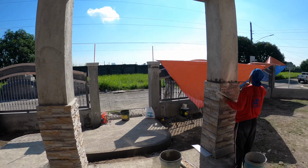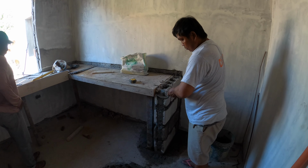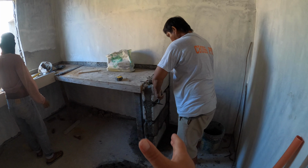Our guys, with all the banging, they're continuing to build the deck for the concrete. And Mr. Joel is building the CHB, the concrete hollow block side here.